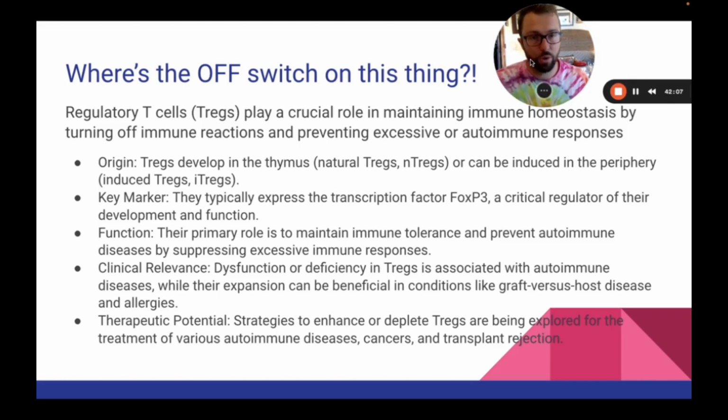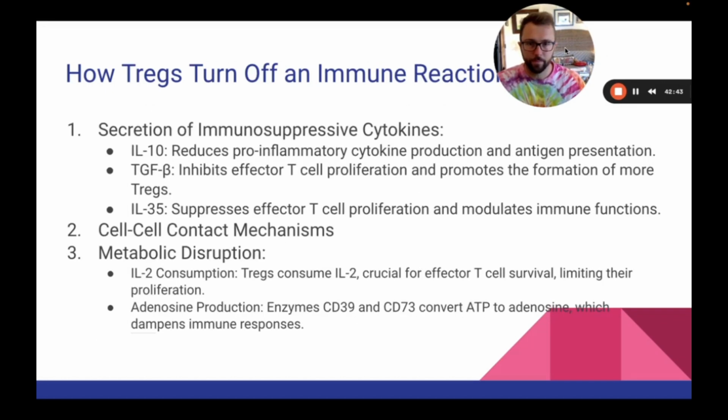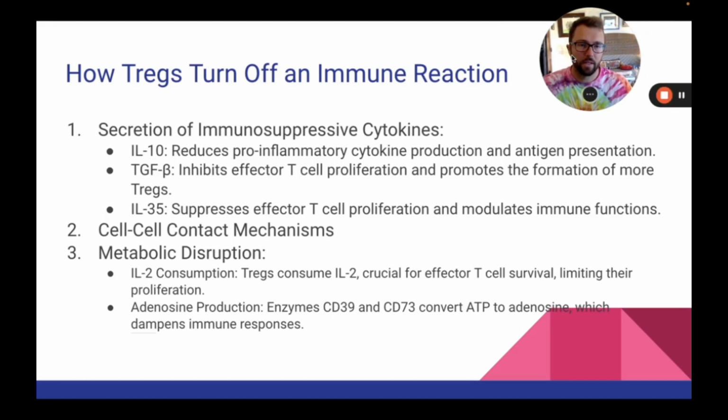So for those with autoimmune conditions, is it a dysfunction or deficiency of Tregs? Do we just not have enough off switches? The science has explored more Tregs to help calm the autoimmune loop. It's used in transplants to help basically suppress the immune system. So there's some potential there for treatments. And they do it in a couple different ways. This is interesting to me.